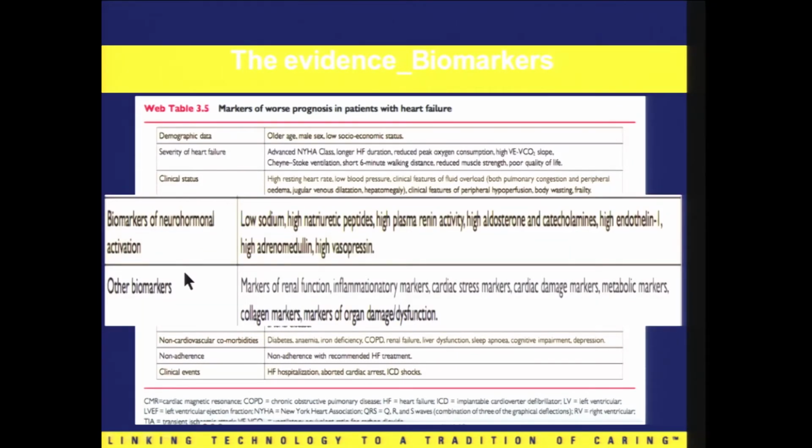And so in terms of biomarkers, it turns out that for what's available to us clinically, really the most important things are markers that show activation of the RAS system, which are basically a low sodium or high BNP levels. Those are still the things that we have at our disposal from a clinical point of view. Other biomarkers are just evidence of worsening end organ function, such as renal dysfunction.